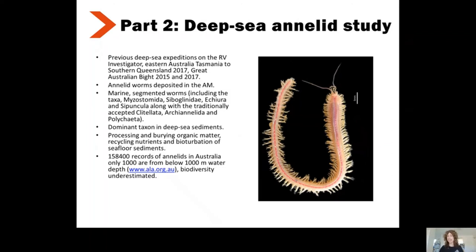At the moment, on the Atlas of Living Australia, there's around 158,000 records of annelids from Australia, but only 1,000 of these are from below 1,000 metres water depth. So obviously not very many annelids have been collected from the deep seas, and this is part of the project.